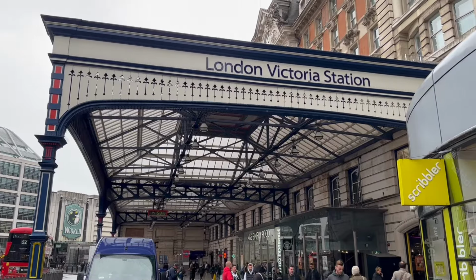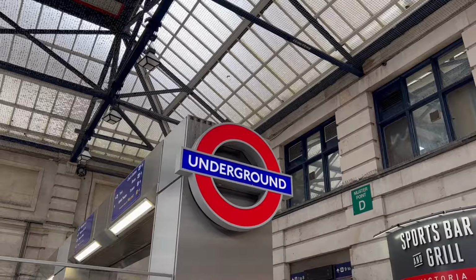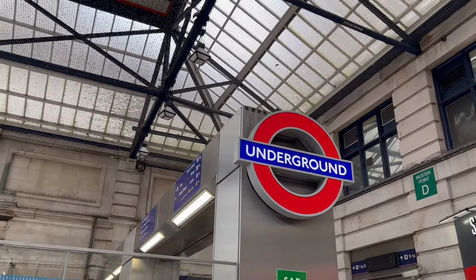This walk starts at Victoria Station. You can get here by train, tube, or local bus, or you can walk here from other parts of central London.